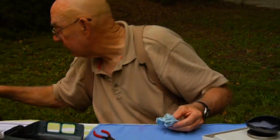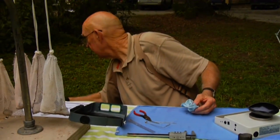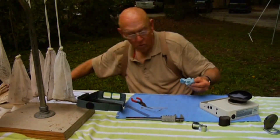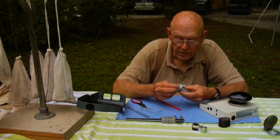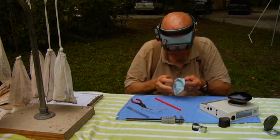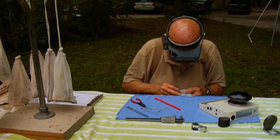And if you'll pardon me a moment, I never have all the tools I need. What we'll use is a drinking straw. We're going to blow the feathers back. I'll try to hold the bird where you can see a little better.